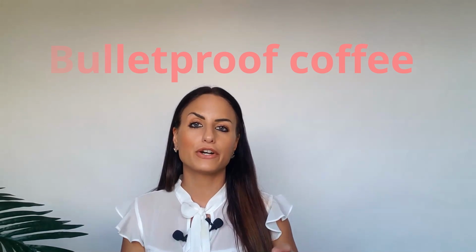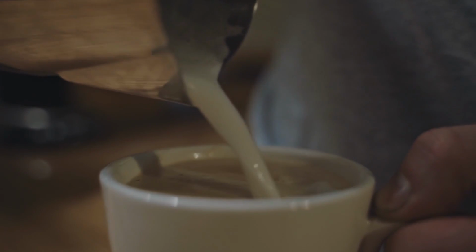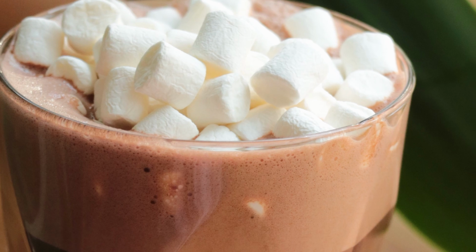Now, it's important to note that during the fasting period, you can still have certain things. You can have bulletproof coffee or the butter coffee where you mix in unsalted butter with your coffee and maybe sprinkle some cinnamon on top. Or you can have coffee with half and half and some calorie-free sweeteners such as stevia or monk fruit extract. Or you can even have caffeine-free hot chocolate, which is what I personally have every morning.